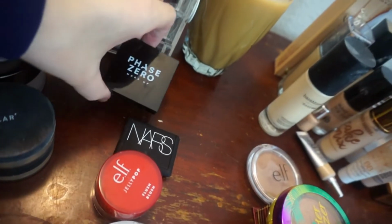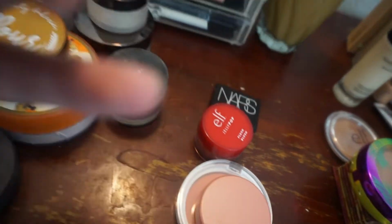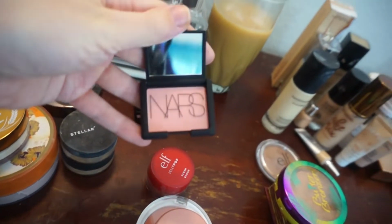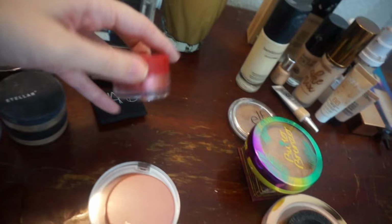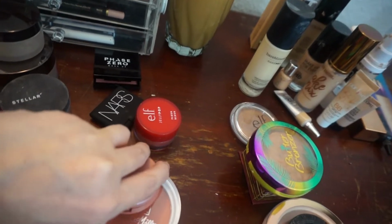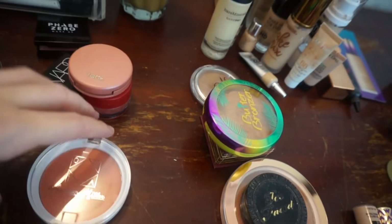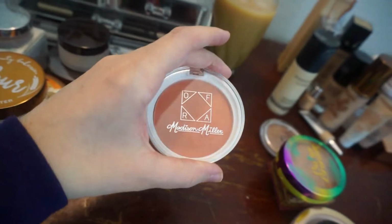I have this Phase Zero blush that I just recently got in an Ipsy, and it's just a pretty mauve color. I have a mini NARS Orgasm that I've never used because I have another one. This e.l.f. Jelly Blush that I've never used. I just got this one. Tarte and Party. This is one of my favorites. I've hit pan. This is a newer one. It's the Ofra Madison Miller collab, All You Need Is Love.